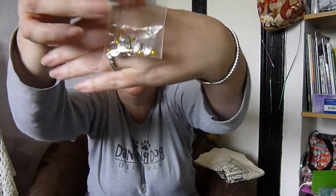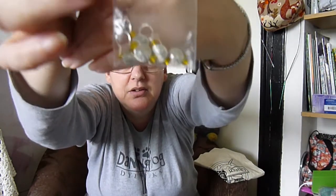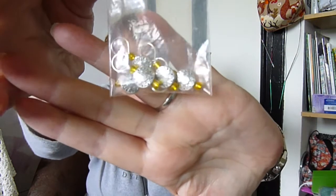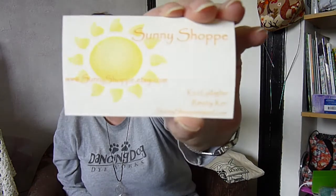And I want to get some of the eyes for Lucas, who is from the Brochet podcast. So it's Sunny Shop, and I picked them, and it took me ages to pick because she had so many nice ones, and they're wee silver ones with the sun and wee yellow beads. They're lovely. So get yourself over to Sunny Shop. I think her name's Kerry Gallagher. She's Ravelry Kerry. Sunny Shop.